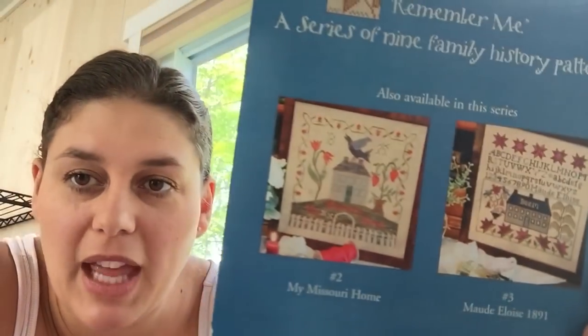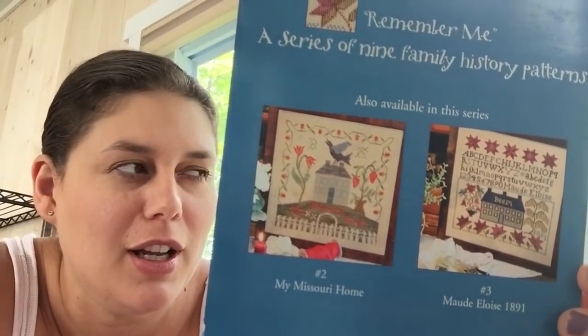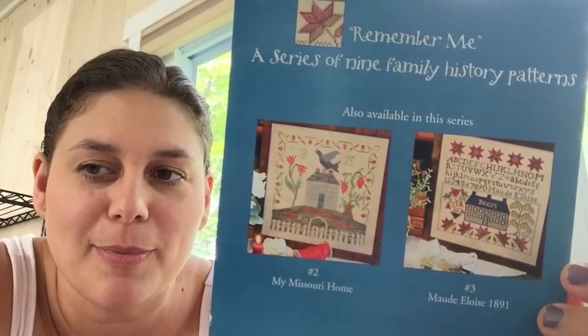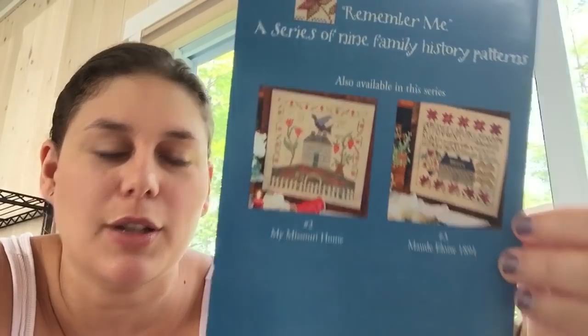Also available in the series, number 2 is Missouri Home, and then number 3 is Maud Eloise, 1891. And those are really pretty. I don't have those. And now that I'm thinking about this out loud, if I had seen those, I would have bought them. But I don't have to have them all. I'm okay with not doing them all, but what did I like about this pattern?